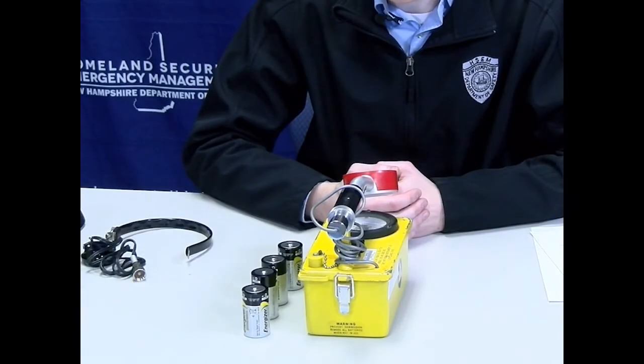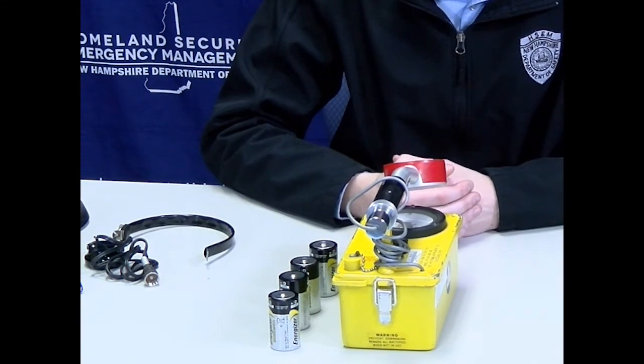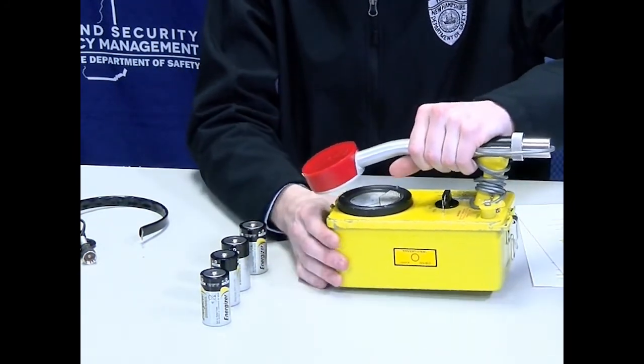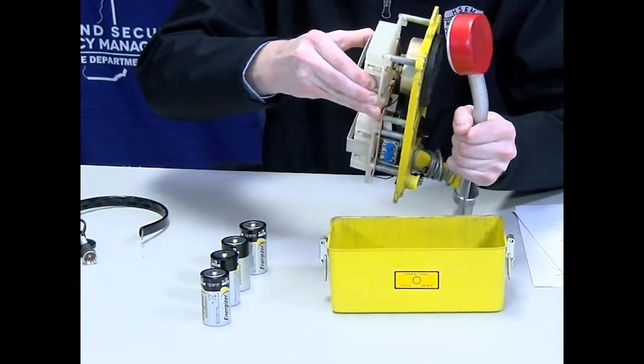Next device is a CDV 700P survey meter, which is used to detect contamination of emergency workers. It has a singular purpose, which is to detect radioactive particles. First, you'll unlatch the side latches, pull up the front faceplate, and install the 4D batteries.